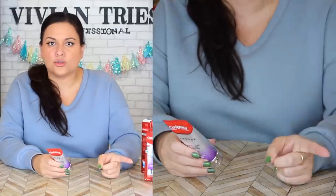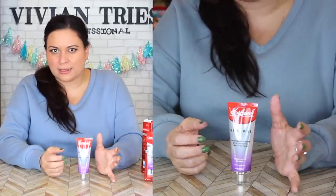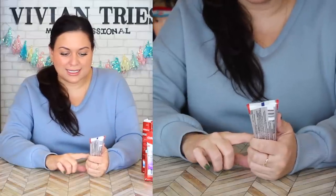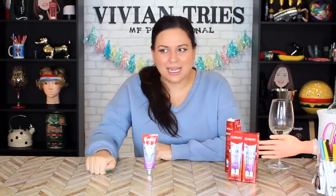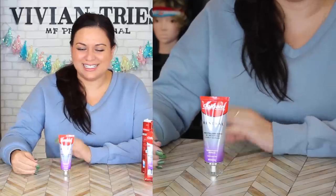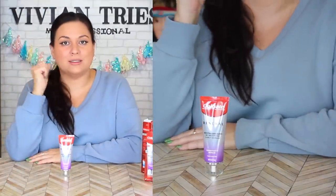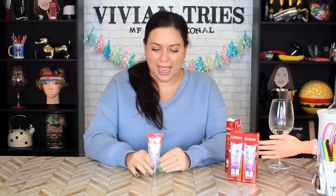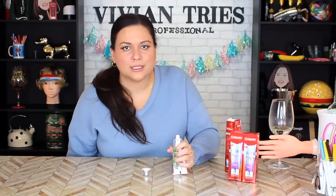You can throw this in your travel bag. I believe the travel size, the TSA limitations are like 3.5. It is a fresh mint sensitive repair for your gums. For $1.25, tell me what store is selling fancy toothpaste. For $1.25, I'll wait. None. Nobody can beat this price. Look at this fancy packaging. I have toothpaste for the next year.